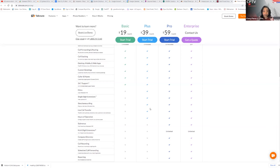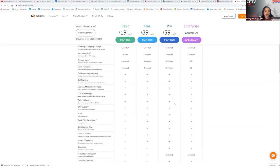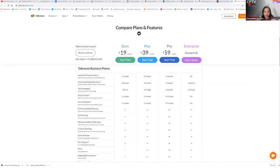And it also includes hours of operation. So you configure your hours of operation, which is a great way to set boundaries. I only do work from 9 a.m. until 6 p.m. And if it's after 6 p.m. and you call, you're automatically going to get an our office is closed message. If you're calling before 9 a.m., you're automatically going to get an our office is closed message. So that's also awesome. And then obviously you can go up and you're going to get more and more features. But as you can see, the text messaging is unlimited with the plus. So this is also a great plan for less than $40 a month for a professional phone system.